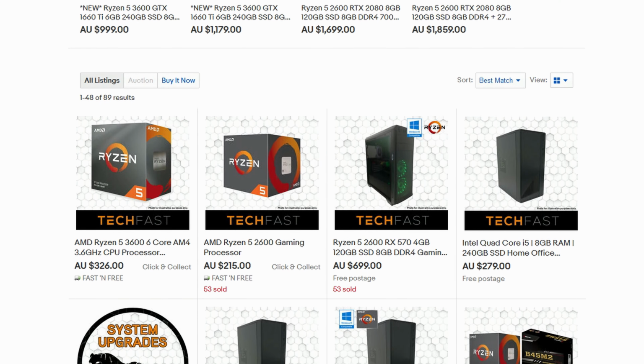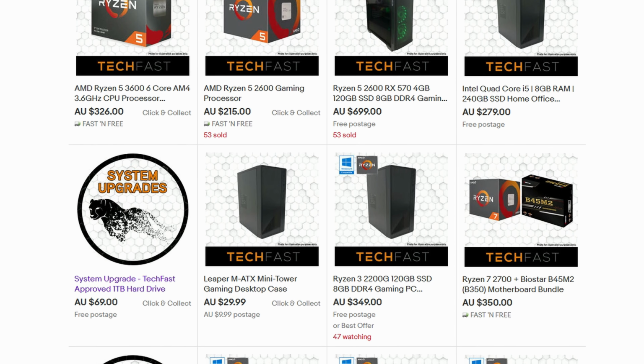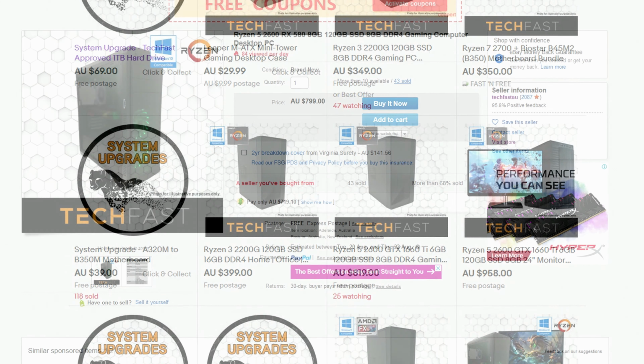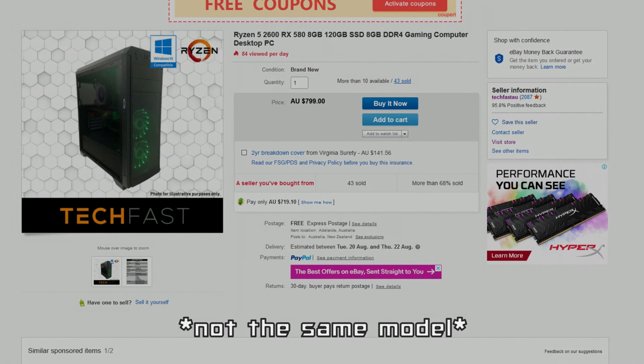eBay was recently offering 20% off certain electronic retailers, which included one called TechfastAU, who offer fully operational systems for less than you could source the parts and build it yourself, which of course piqued my interest. I decided to take the plunge and order a Ryzen 5 platform build, but added a few upgrades that I thought were necessary to make the system more user-friendly. So let's take a look at what I got, shall we?